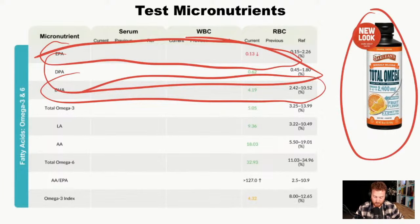So when we are looking at micronutrients, that covers a lot. You can see from just this patient alone, there were a lot of deficiencies just from running a full micronutrient test.